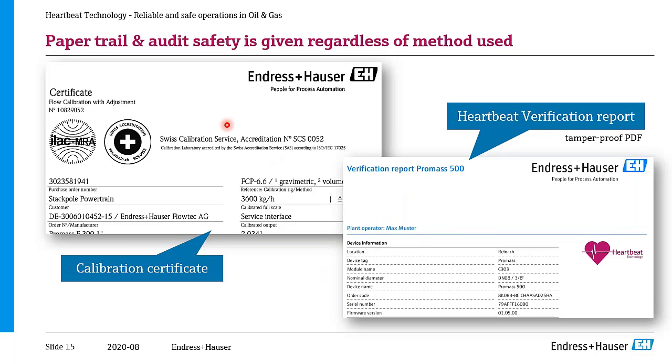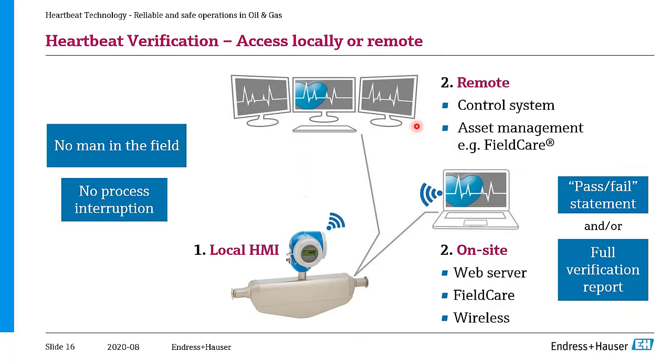Paper trail, I think I mentioned this. Of course, a calibration certificate will be very compliant, will give you the confirmation that you need, and also the heartbeat verification report. So that should be no issue.